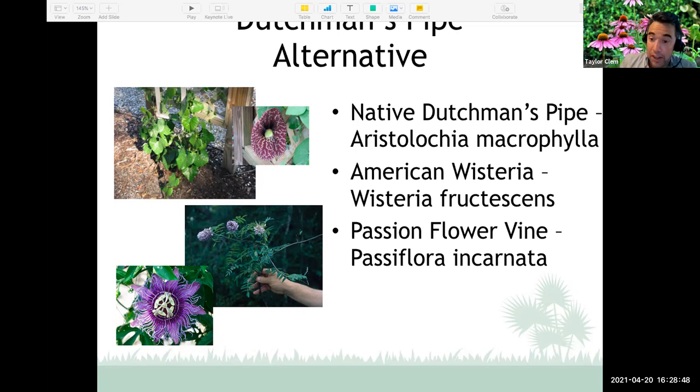Now, if Mark was on here, he'd probably tell us something very precise. But that's how I usually tell, and the native wisteria does climb just like the invasive one, but it stays a little bit more controlled. The flower shape, the size of the flower, is usually how I tell the difference. Long ones are invasive, short, stumpy ones are native. All right. And was there another question?